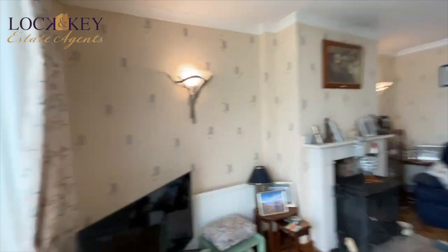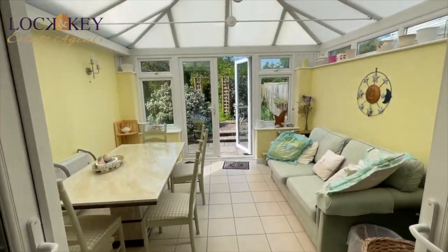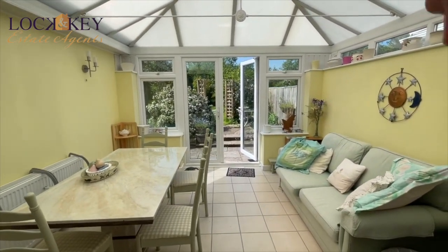Now while we're here, I might as well just show you the conservatory. Nice apex to the roof, tile flooring, doors opening too, and then nice conservatory seat there. Smaller windows there to the right. That opens up into this monster garden out there at the moment.